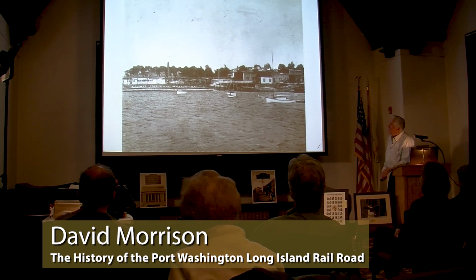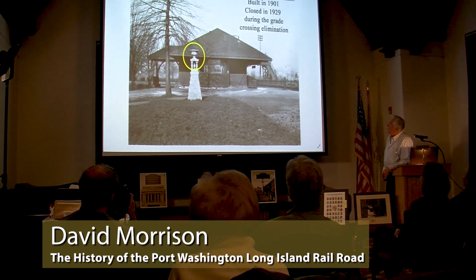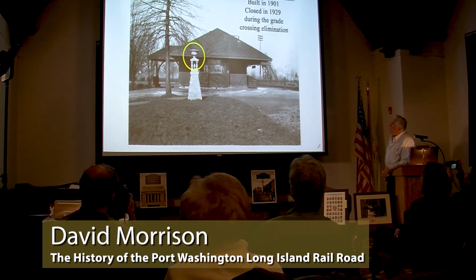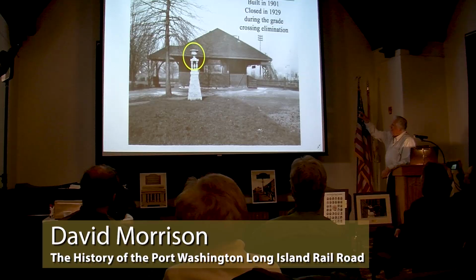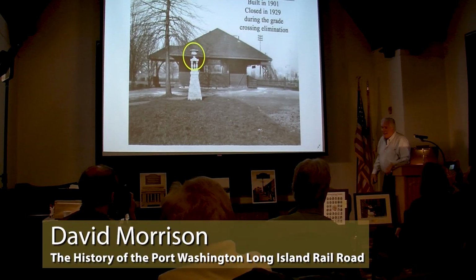It's Whitestone, and then the shipyard, and here's Auburndale Station. I put a circle around that strange monument there, whatever it is. It might be a planter on top of a pedestal. But then, yes, do you know about that, Ed?